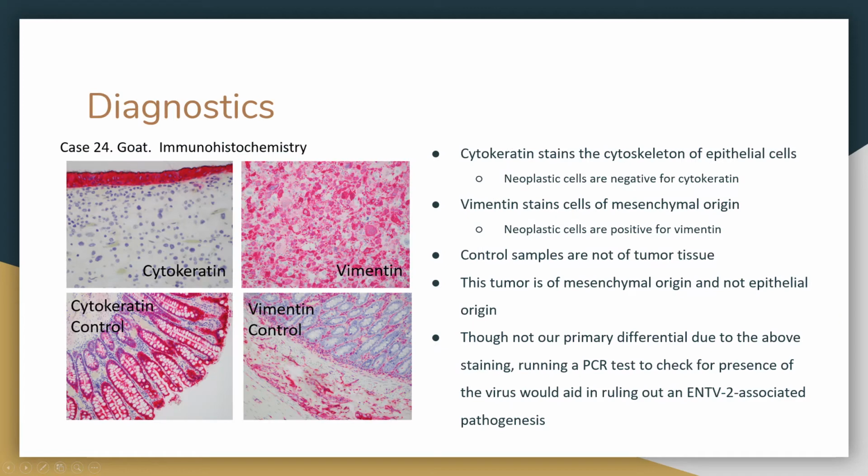We performed immunohistochemistry on this tumor and stained it with two different stains, a cytokeratin stain and a vimentin stain. Cytokeratin stands for epithelial cells, whereas vimentin stands for cells of a mesenchymal origin. As you can see by comparing our stains to the controls, this tumor stained positive for vimentin, suggesting that it is a tumor of mesenchymal origin. We were able to rule out one of our top differentials, which was ENTV2, the retrovirus that causes epithelial tumors, because this is a mesenchymal, not an epithelial tumor.